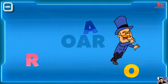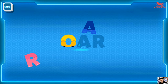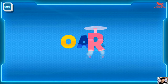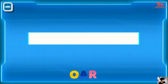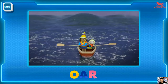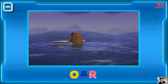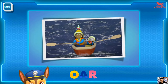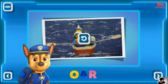Oar! No! Oh no! Humdinger messed up the word! O! A! R! Oar. Alex, let's row together! Another wave! Thank you, Wally! An oar is a long stick that is flat and wide on one end and is used to move and steer a boat.